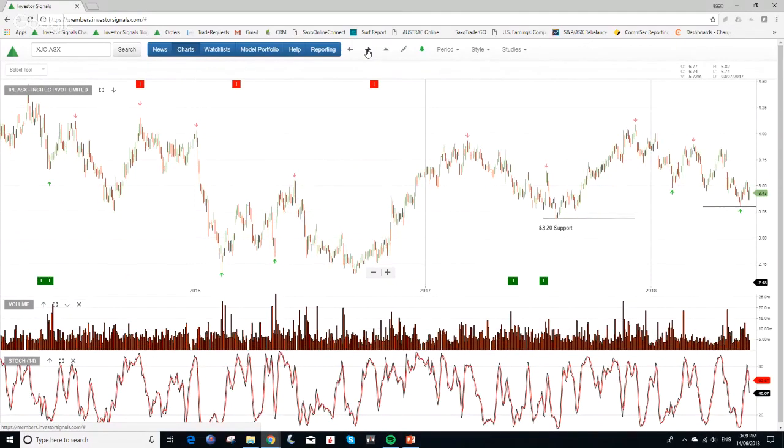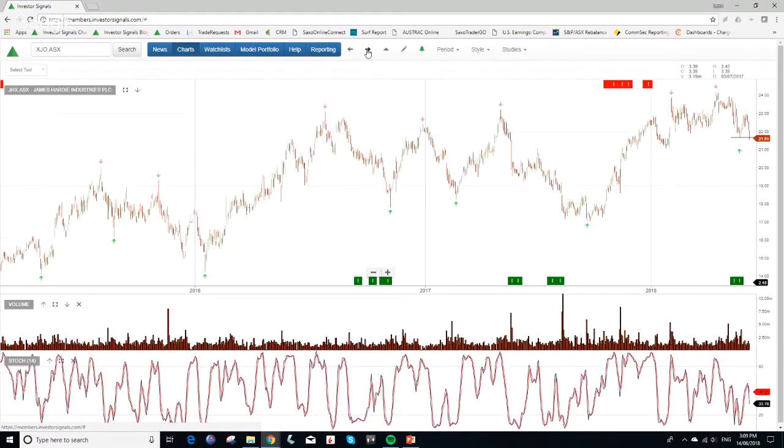Intertech Pivot, we like this name. The upsides are only moderate from where it is at the moment, but at 15 times earnings, 3.5% yield around this 340 level looks okay value. James Hardie, a growth name, but is expensive. 26 times earnings on a 2.5% dividend yield.